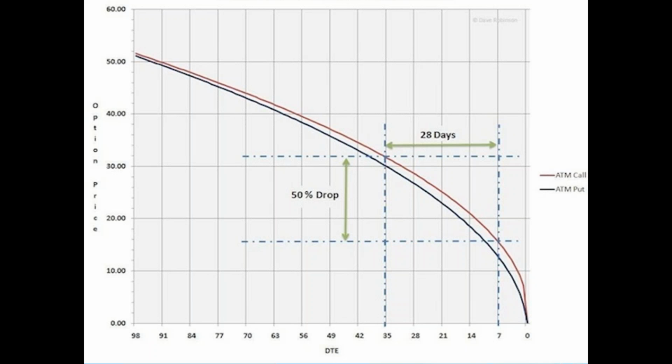The reason why we're doing it this way and trying to get pretty far out, this only goes out 98 days, but as you can see, it starts to flatten down, and it would continue to flatten out the further out we go. It's going to do that the further out we go on the theta decay. This is theta decay right here.